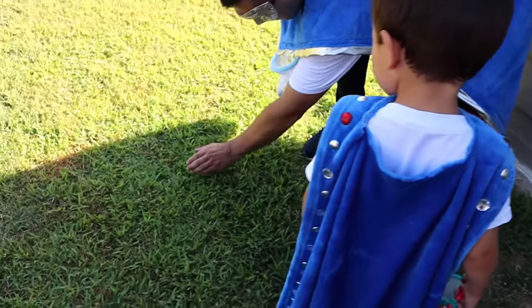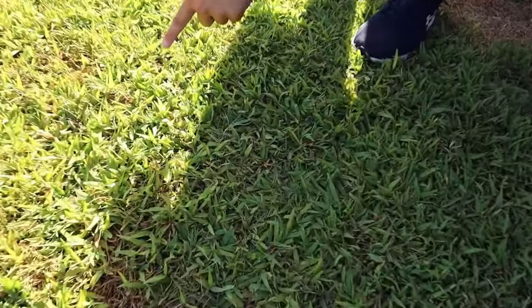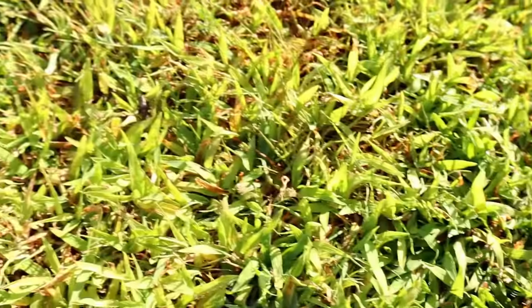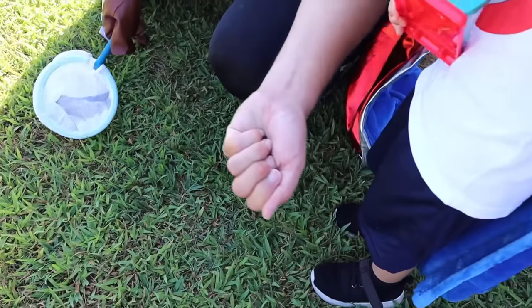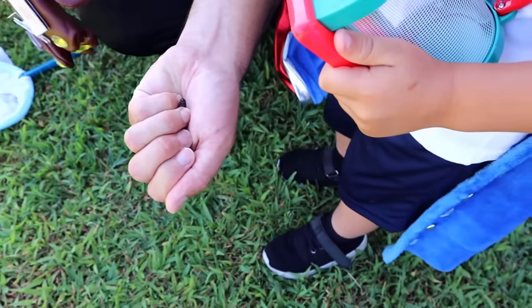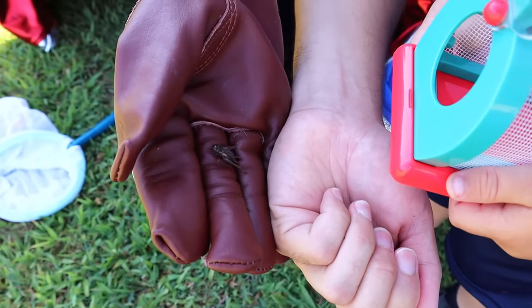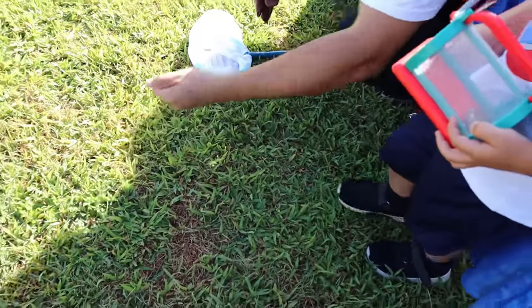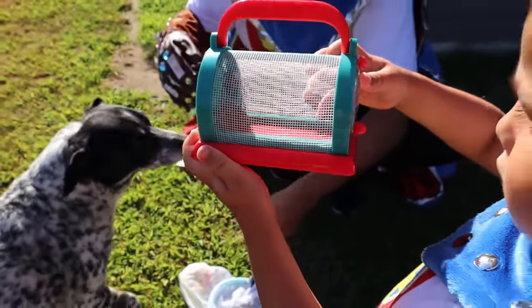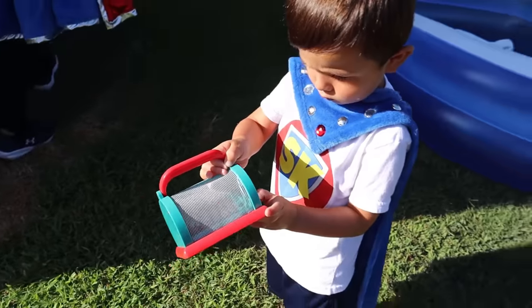What's Super Dad finding? Oh, I found a grasshopper, a little cricket. See the cricket? Right there. Oh, there it is. I'm gonna catch it. Did you get it? I caught the cricket. It's right there. Put it in there. Let me see. Oh, look at the cricket. Okay, let's put him inside here. Oh, there he goes. Whoa. I want to get out. We got a cricket. Okay, let's go find some more bugs.